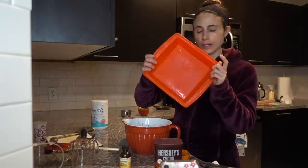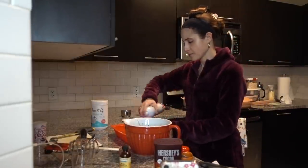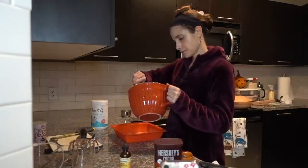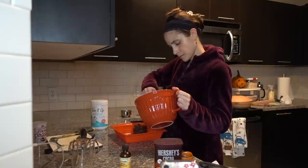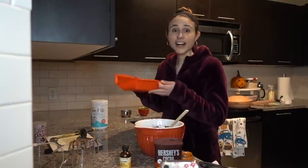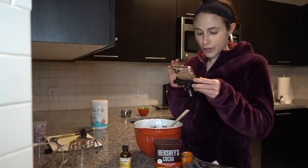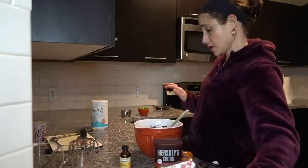I got this on the Amazonian. I'm just going to spritz it with a little bit of nonstick, but it's pretty handy. It's easier to get stuff out. All right, into the oven she goes. Bake for 30 to 35 minutes or until a toothpick comes out clean. I'm nuking it for 35 minutes.